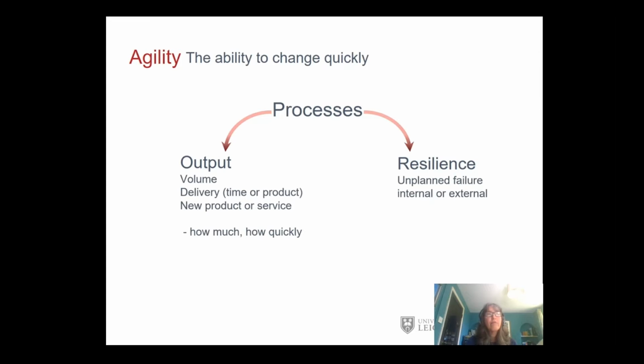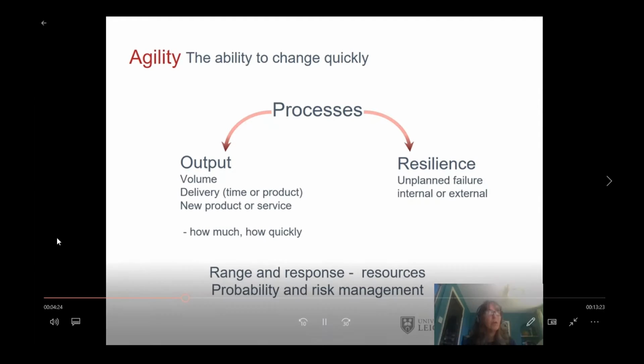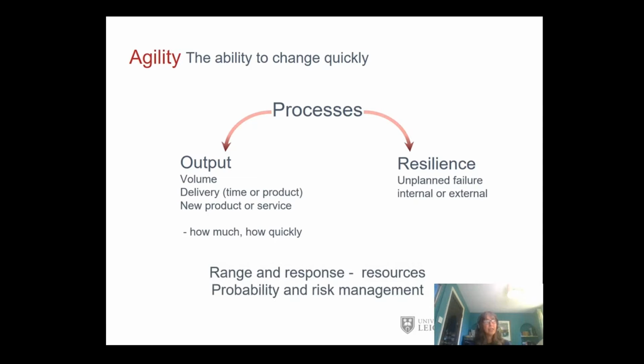mitigating that problem. And that really is the assessment overall for all types of agility: you need to think about how much am I likely to need to change? How quickly do I need to do that? You can then start to think about how many resources I want to allocate to this. And obviously, if something is likely to happen or if it's going to have a big effect, then you probably want to allocate more resources than if it's unlikely or doesn't have a very big effect on your organization. So you're going to start to think about probability and risk management.